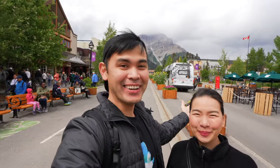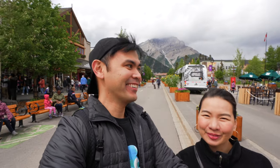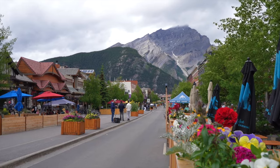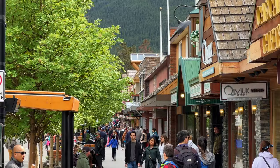Guys, we have finally made it to the town of Banff after making the drive from Lake Louise, and wow, still as beautiful as the last time we remember it. It's like straight from a storybook. It's so nice. I think whichever season you come here, it's always so nice.